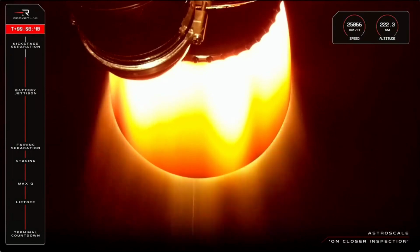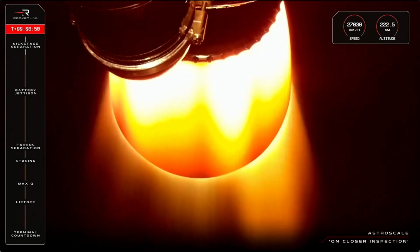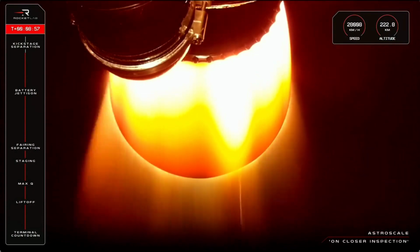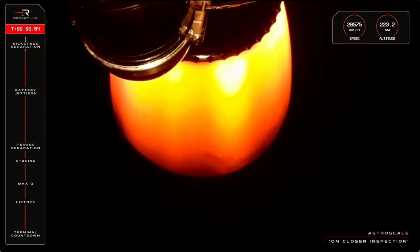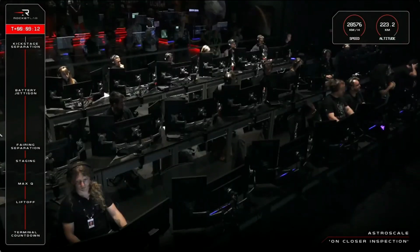Entered burnout detect mode. Terminal guidance, 18 seconds remaining. SECO confirmed. Stage 3 separation confirmed. And nominal transfer orbit achieved.